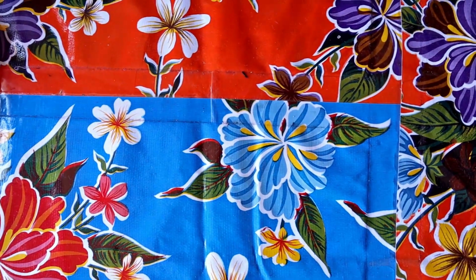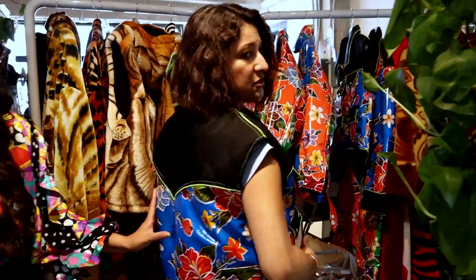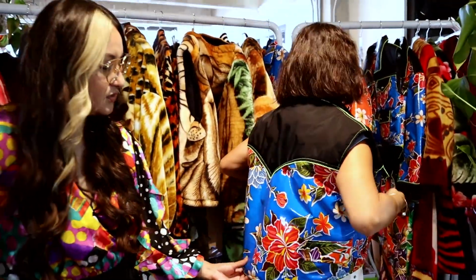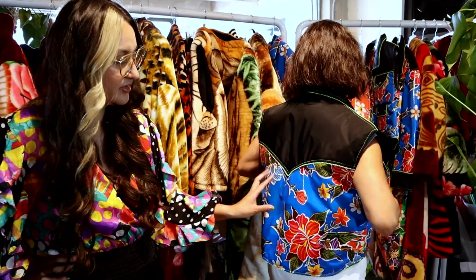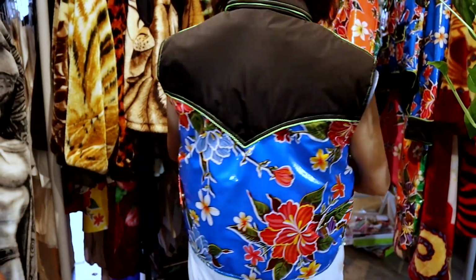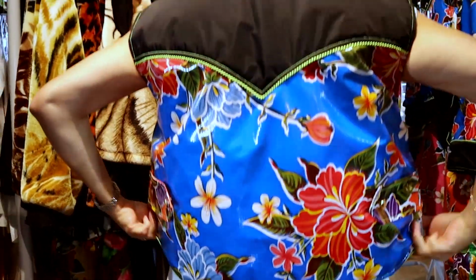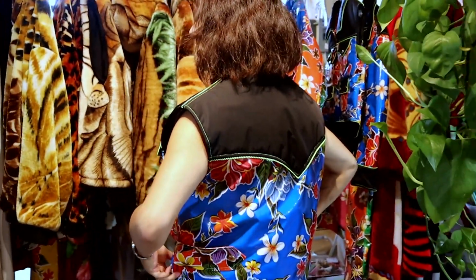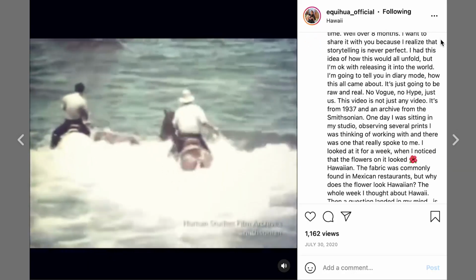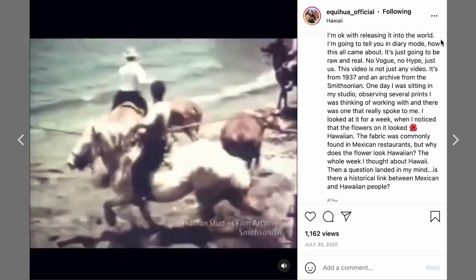I really love it. Can you tell us about the materials? Yeah, this is made out of Mexican oilcloth, which is manteles, and you usually find them at taquerias and restaurants. And so I wanted to create a jacket using those materials, and there's a whole story behind this, which is inspired by the Hawaiian Vaqueros or Hawaiian cowboys.